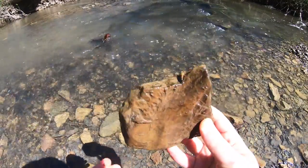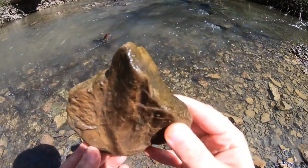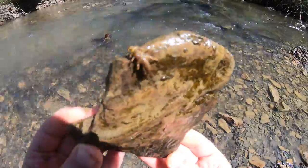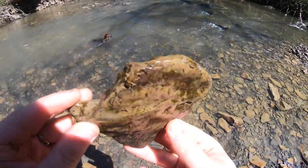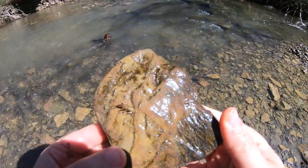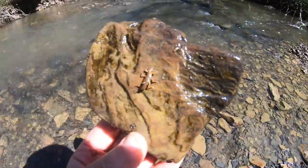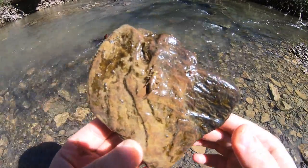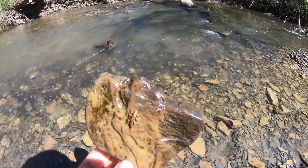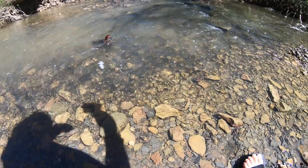You guys, I saw a stonefly. Let's see, where is he? Oh, there he is. Stonefly larva. Stoneflies are the larval form of the stonefly. They kind of like higher flow of water, so I found them over there. Let's put them back.